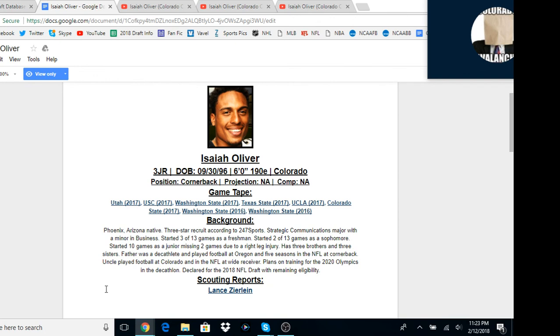And we're going to be watching some Isaiah Oliver. He is a third-year junior from Colorado. He plays corner, listed at 6'1 and 3/4. I like that he got to that 6-foot mark projected. We'll see if that holds up in Indy, though.